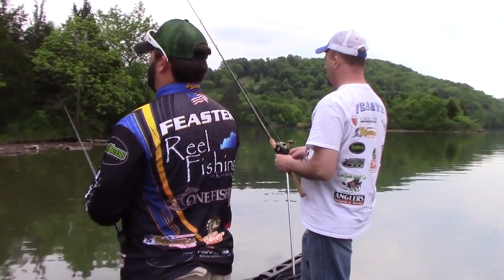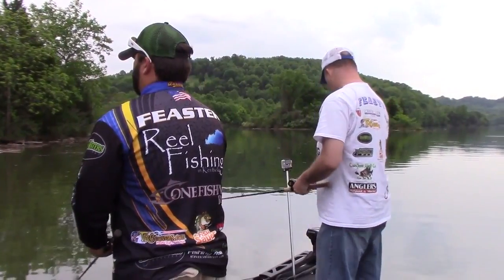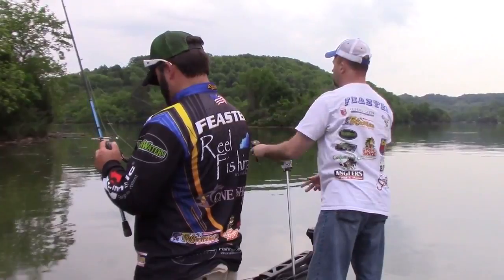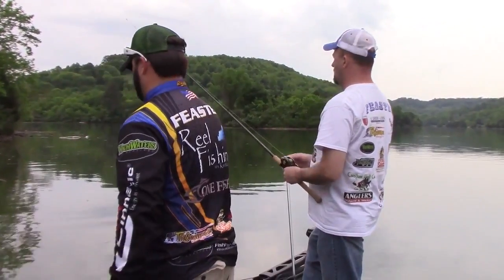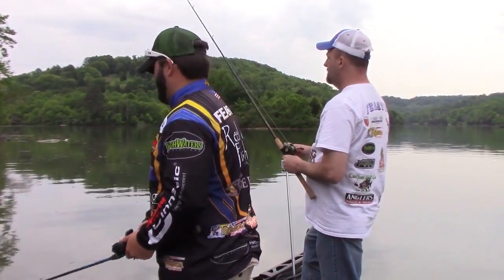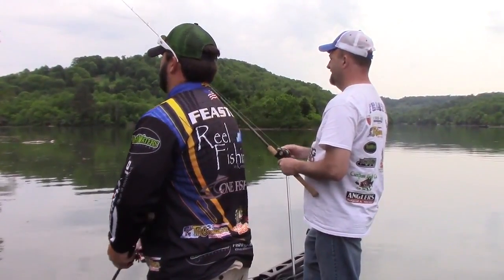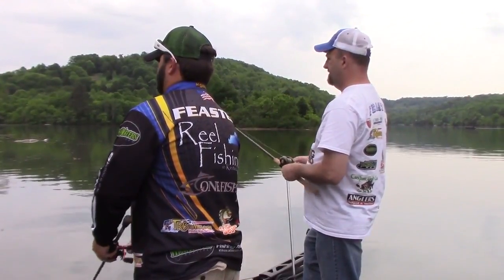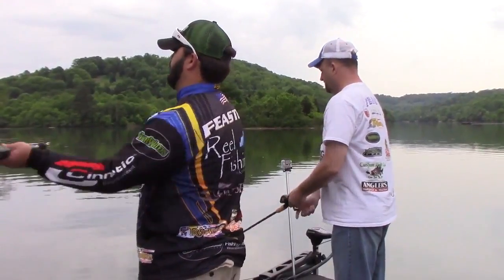They're off the beds. I really haven't even seen evidence of a bed for a fish to even be off of at this point. What are you casting? I got a worm on. Texas rig. It's a pumpkin seed lizard. Yeah, the pumpkin colors have been really all that's produced today for us. But it's been fun. But it's been a little slow for us.